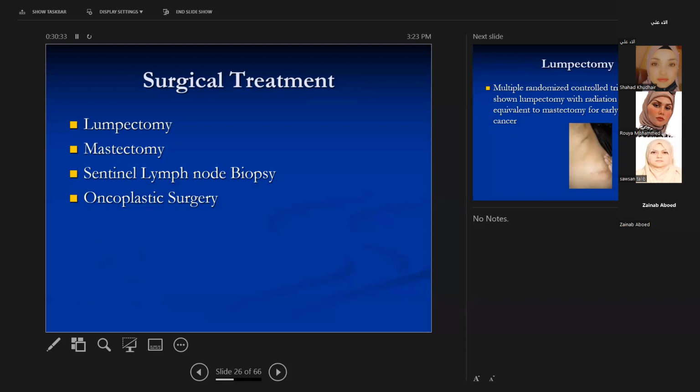In some of those women who have large cancers, you can give neoadjuvant treatment, either neoadjuvant or preoperative chemotherapy or endocrine therapy to try and shrink the cancer. And if the cancer does shrink, then sometimes those women may be candidates for lumpectomy, and we've had good results with that. And then women need axillary staging with sentinel lymph node biopsy.